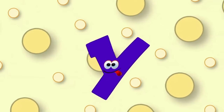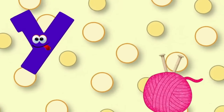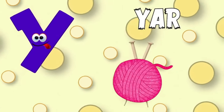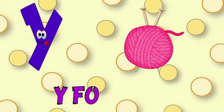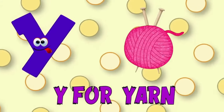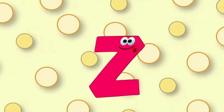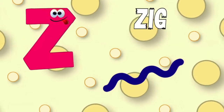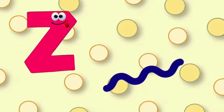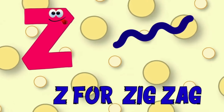Y. Yarn. Y for yarn. Z. Zigzag. Z for zigzag.